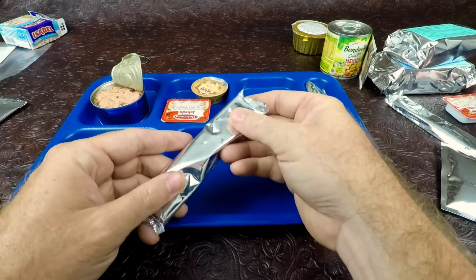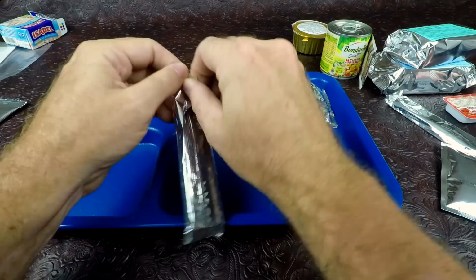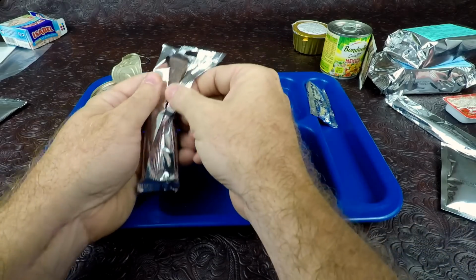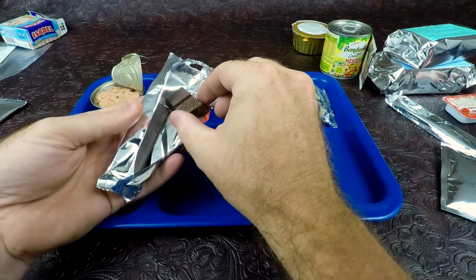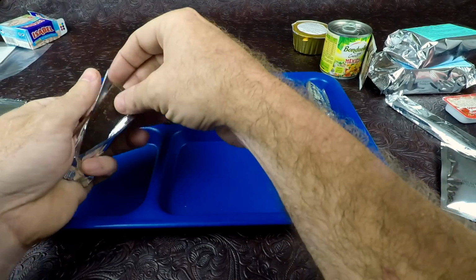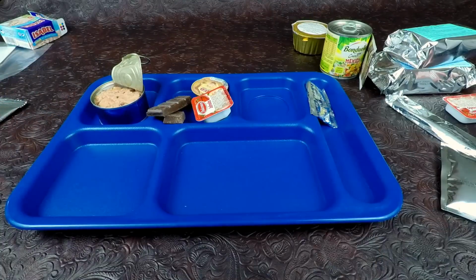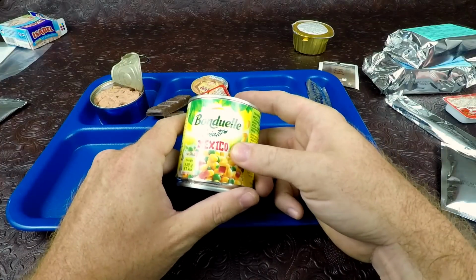We'll get one of these chocolate bars out. We'll open it up and see. They look pretty good. They're not all white and weird looking or anything. They look pretty decent. I'll go ahead and put that over there. Then our vegetables. We actually might heat these up a little bit too.